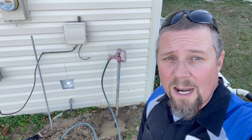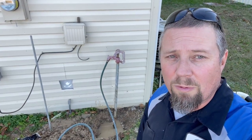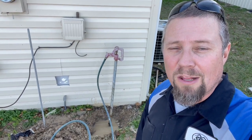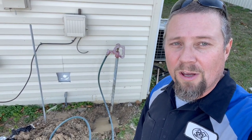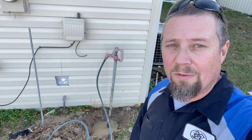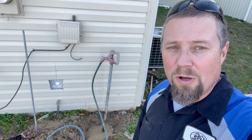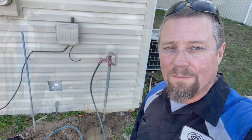So this is what I got to deal with about 20 minutes before it's time to go home for the weekend. You can see my frost-free spigot has got a problem. So I might put a new spigot on it, but obviously this late in the day, it's going to be tough to go get one of those. So just trying to do a bush fix to get it fixed so I can get through the weekend.